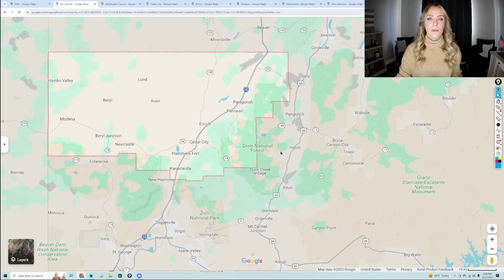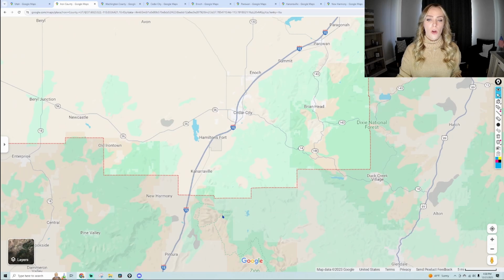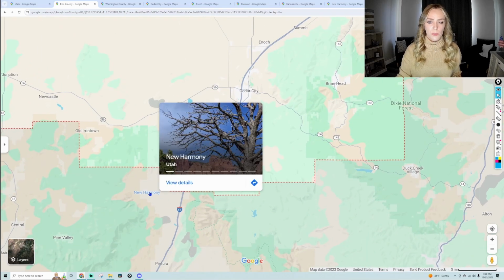All right, let's jump over to Iron County now. Remember, this is just north of Washington County. We are still taking a look at the towns that go up the I-15 here. The first town that I want to note, though, is actually going to be New Harmony, Utah. And the reason I want to pull this one up first is because it is in Washington County. However, the scenery in New Harmony, because it is closer to Iron County, is a lot more similar to what you will get there, as well as the climate. So I kind of wanted to lump it here.